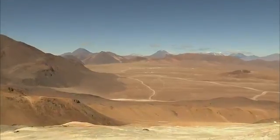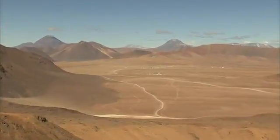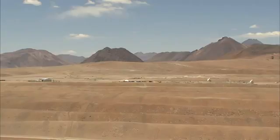Now, because such observations are disturbed by water vapor in the atmosphere, ALMA is being built in one of the driest places on Earth, the Chajnantor Plateau, at an altitude of 5,000 meters, which also makes it one of the highest astronomy sites in the world. ALMA will be operated at two distinct sites. First, there's the array operations site up on the plateau where the antennas are actually located. And then, further down, there's the operations support facility.